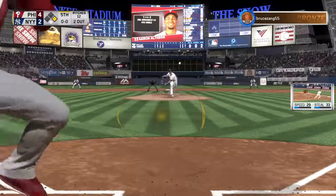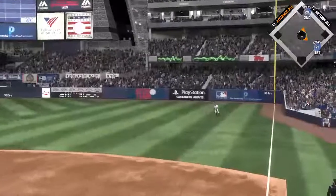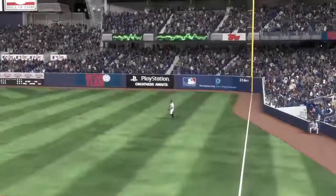Ready to deliver. Here's the first pitch. Skied into very shallow right. Judge is under it. He makes the play, and that'll end the inning.